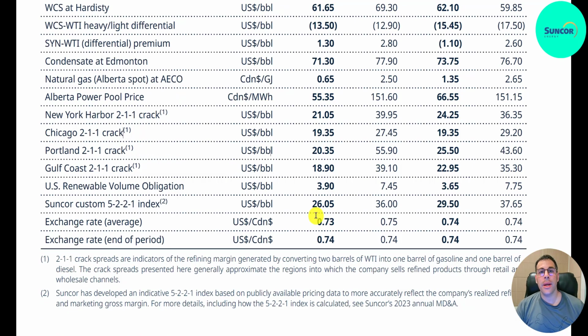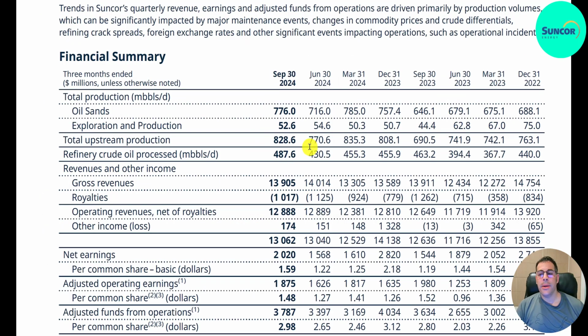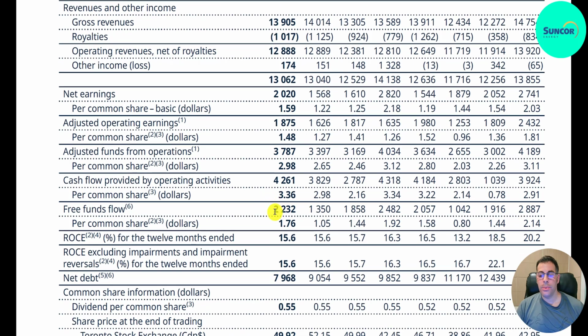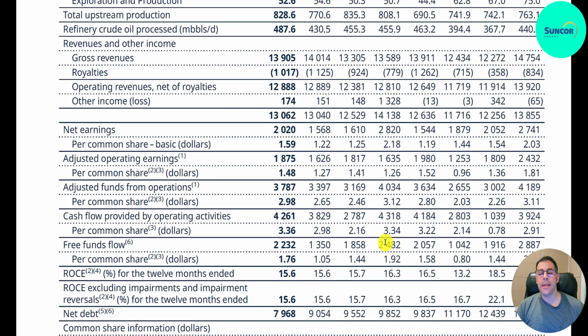Here's the exchange rate. 1 Canadian dollar equals 73 US cents. Last year, 1 Canadian dollar equals 75 US cents. Here's a look of the last 8 quarters. So net earnings was highest in the fourth quarter of 2023, 2.8 billion. It was 2.7 billion in the fourth quarter of 2022. It's currently 2 billion. Free cash flow was the highest in the fourth quarter of 2022, 2.9 billion. Now it's 2.2 billion. It was second highest in the fourth quarter of 2023, 2.5 billion.